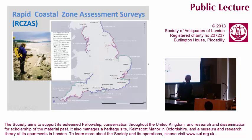So we need to go back around that entire coast and see what has disappeared, given the various storms we've had since the Rapid Coastal Zone Assessments were done. But there is a massive body of work which gives us a datum line, a fixed point at which we can continue the study thereafter. And we are finding new things that weren't there when the initial survey was done, and we're finding quite a lot of the things that were seen in the Rapid Coastal Zone Assessment have now gone. So the sea giveth and the sea taketh away. The sea is both the agent of discovery and the agent of destruction.